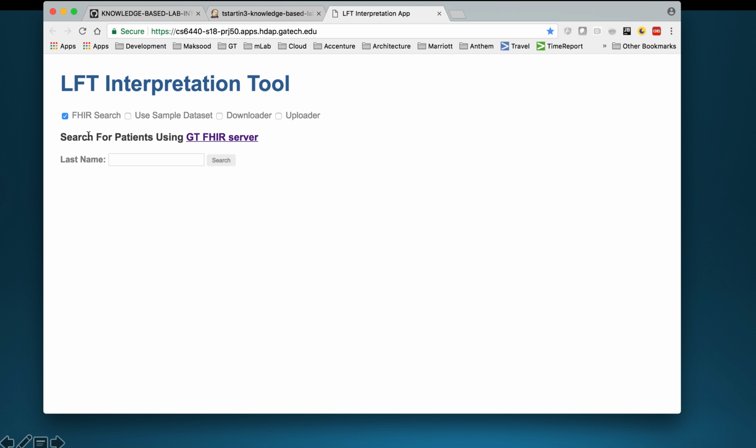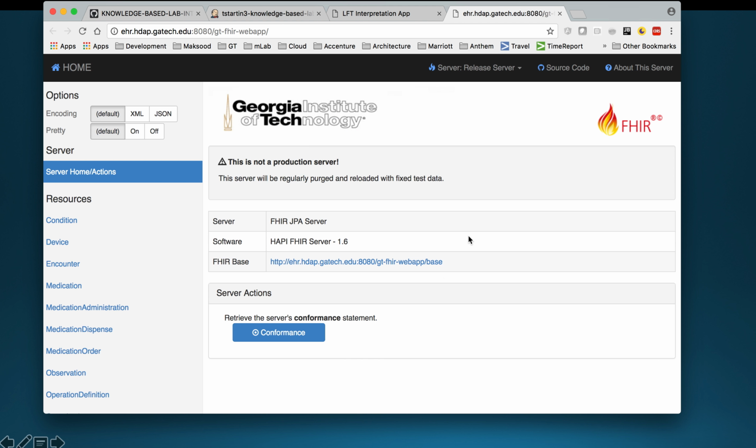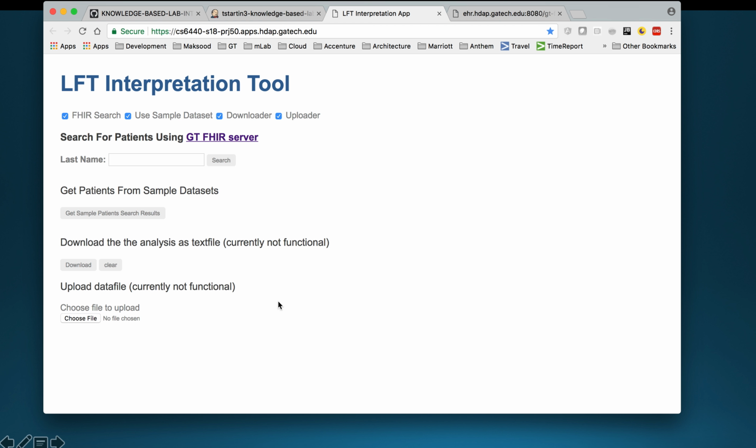Here on the top level, we have four different options: FHIR search, use sample data set, downloader, and uploader. Now the FHIR search is the only one we are concerned about, because that's the one connected to the Georgia Tech FHIR server. Now, if I go back to the app, the sample data set is a proof of concept for architecture purposes, where we're using a JSON file to connect to our app. It's not currently being used.